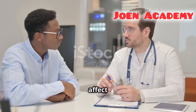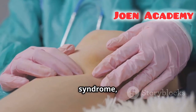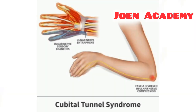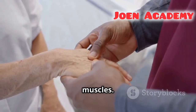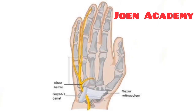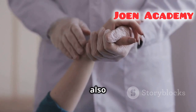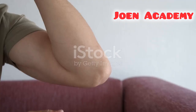Several clinical conditions can affect the ulnar nerve, leading to various symptoms. One such condition is cubital tunnel syndrome, where the ulnar nerve gets compressed as it passes through the cubital tunnel at the elbow. This can cause numbness, tingling, and pain in the ulnar nerve distribution, along with weakness in hand muscles. Another condition is Guyon's canal syndrome, where the ulnar nerve is compressed as it passes through Guyon's canal at the wrist. This typically presents with similar symptoms to cubital tunnel syndrome, but can also affect the muscles controlling the thumb, leading to weakness in thumb movements.